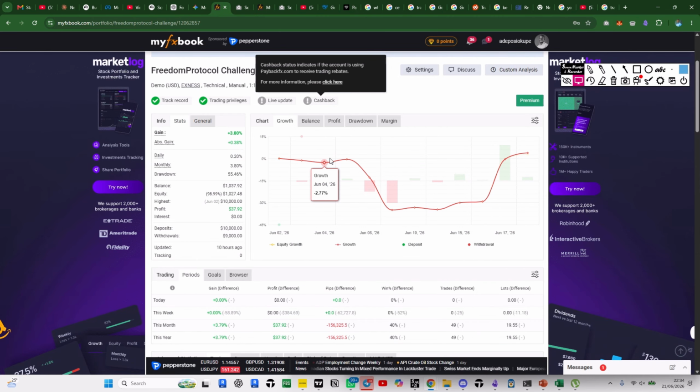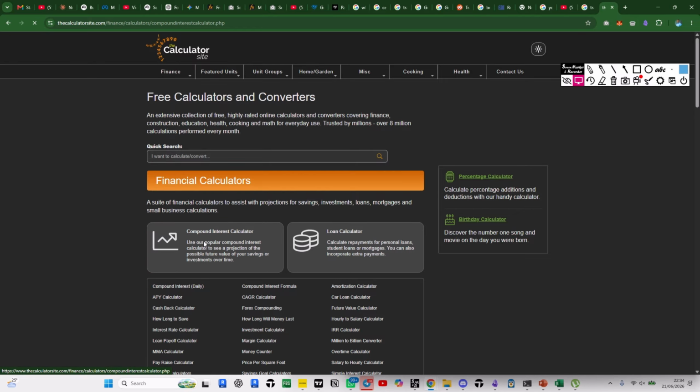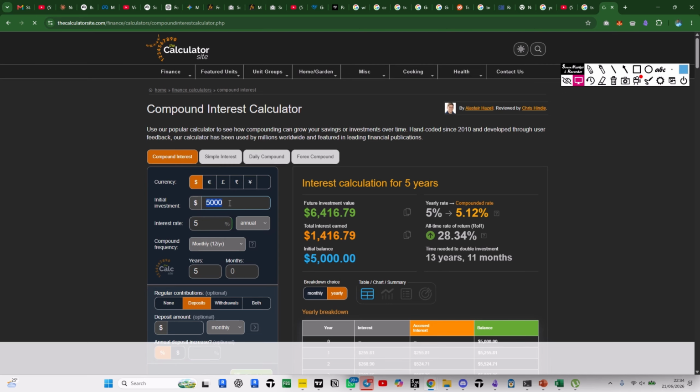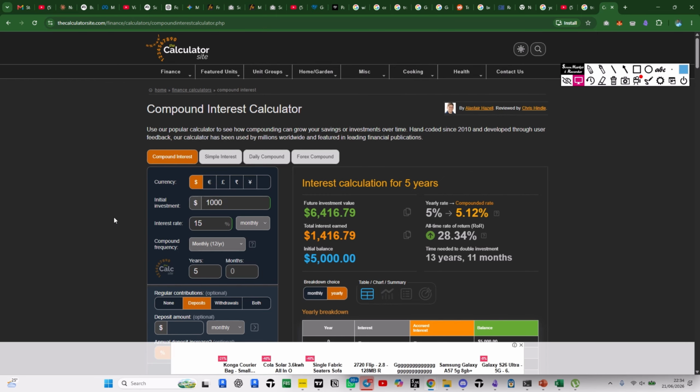All right, so to wrap this up, I'm just going to show you the trajectory of what we are planning to do here. I'm going to calculatorsite.com, and basically I'm going to the compound interest calculator. The whole idea is I'm starting with $1,000 and I'm expecting to make roughly, let's say, 15% per month on this particular challenge. Why? In my backtest results using 1% risk per trade, I make between 10 to 15%. So now that I'm using 2% risk per trade, I'm expecting to make double that amount. But let's just be conservative.